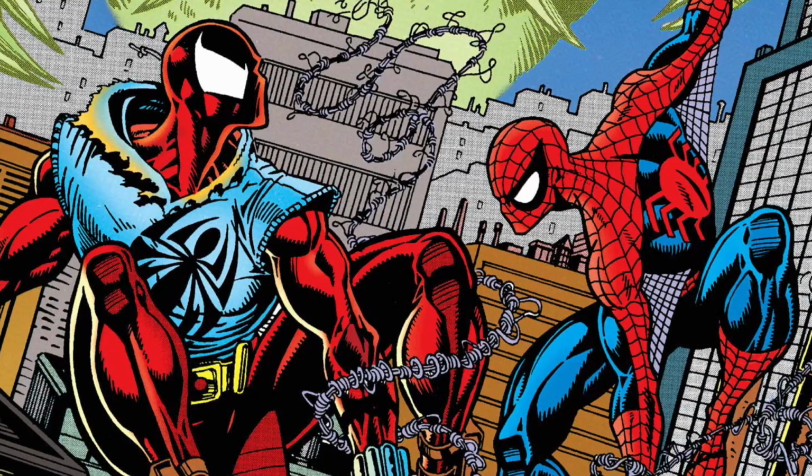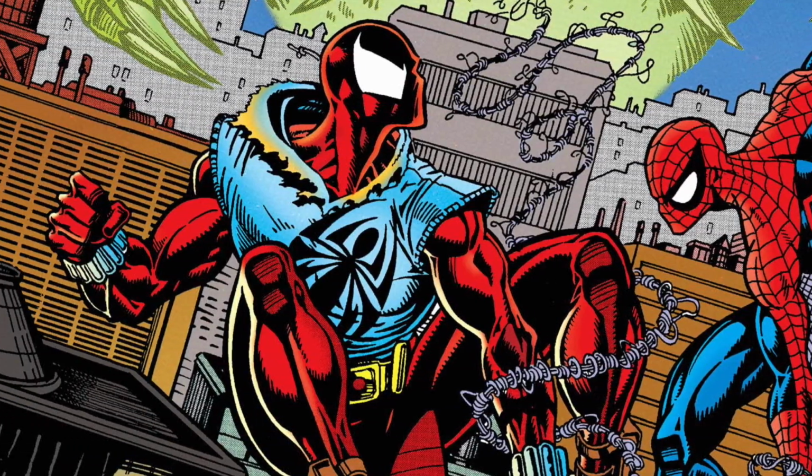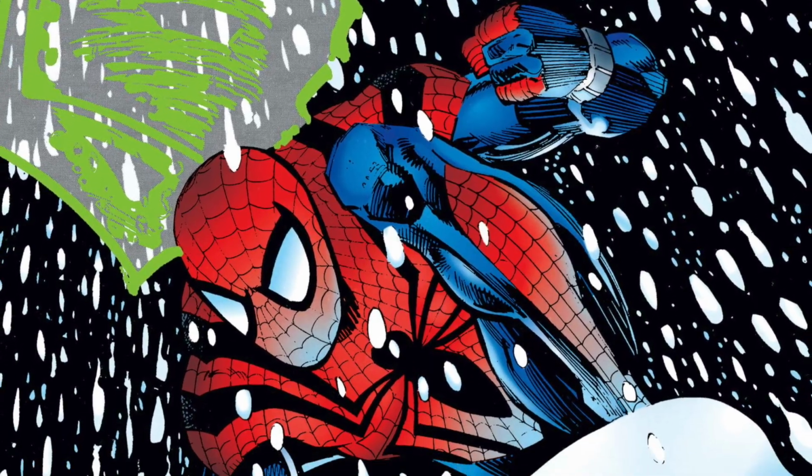I kind of went back and forth on whether to include Ben Reilly's homemade Scarlet Spider suit with the hoodie, or his later Sensational Spider-Man look. Because I love them both, honestly, in different ways, and they're both part of the character's progression from kind of outcast clone to assuming the full mantle of Spider-Man.